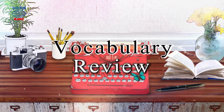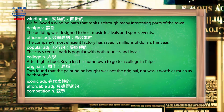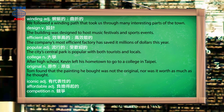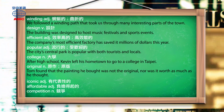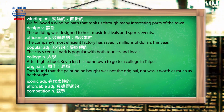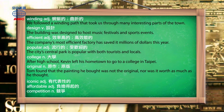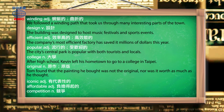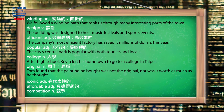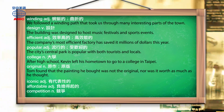Vocabulary Review. Winding. We followed a winding path that took us through many interesting parts of the town. Design. The building was designed to host music festivals and sports events. Efficient. The company's most efficient factory has saved it millions of dollars this year.